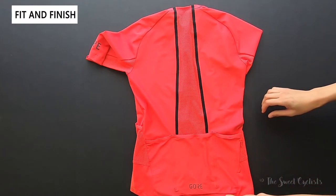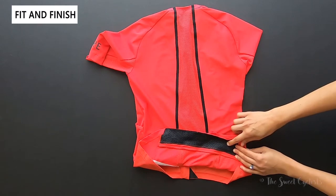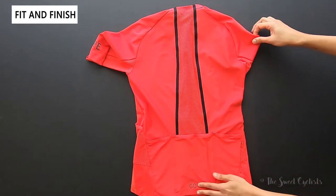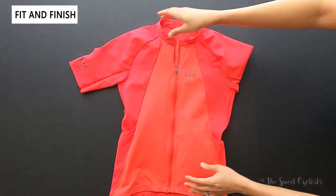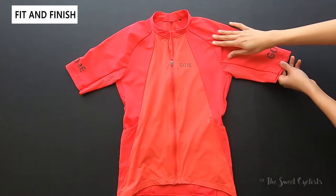The back hem is longer than the front with the grippy strip on the inside. The GORE logo is reflective. There's the GORE logo on the back as well as here on the two sleeves, and the front as well, are all reflective. Overall, the design is very flattering.